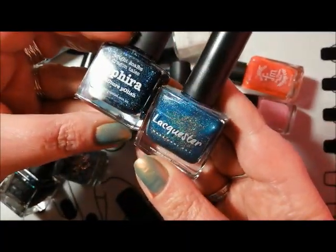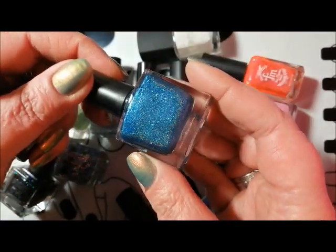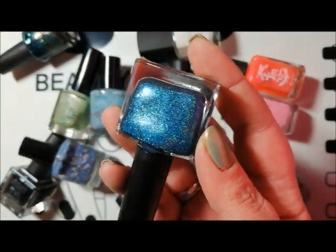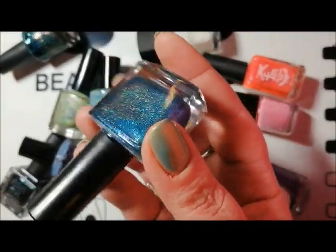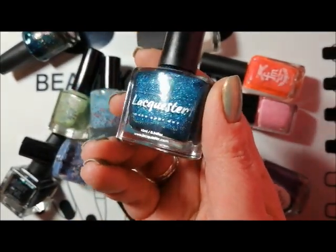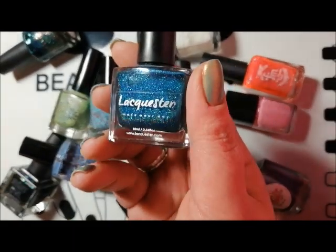I am going to destash these two though. This one was sent to me, I think this was Anna in Germany that sent me this one. It's called Nymphatica, and it's a kind of blue teal holographic with crushed flakes. But it's the formula, it takes about 3 coats to be opaque, and I did swatch this and I think I have worn it once, but it just didn't grab me, so I'm going to pass this one on.